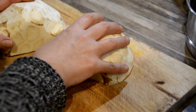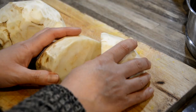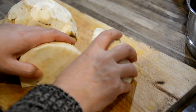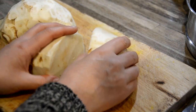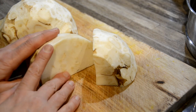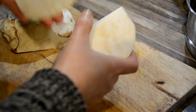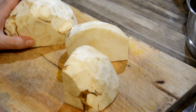So I just did a whole section of peeling and weighing the celeriac, and the camera wasn't filming. So I'll just recap again here. I was hoping to be able to use a quarter of the celeriac for each individual portion. I am going to make two portions. And when I weighed these, each one weighs about 150 grams, which is double the low FODMAP recommended serving size of 75 grams.